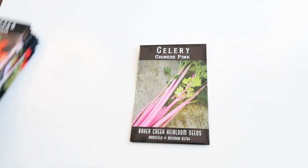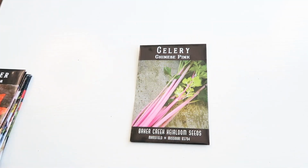I've never grown celery before, actually. One of the few veg that I've not grown before. And this one is called Chinese Pink. Now, the reviews online were a little bit mixed on this one. Some people said it was really bitter and stringy and that kind of thing, and other people said it was absolutely delicious.